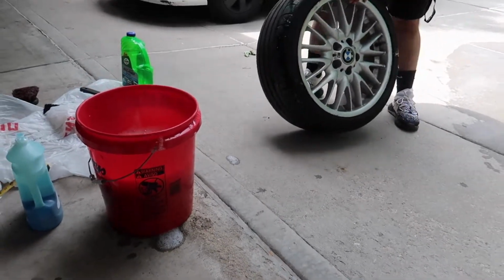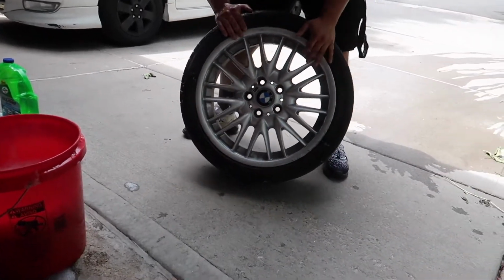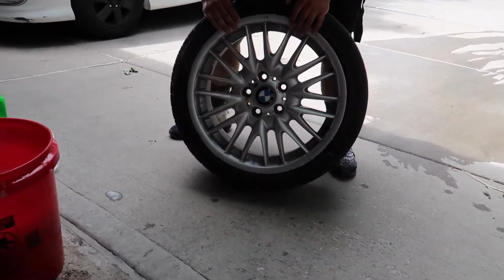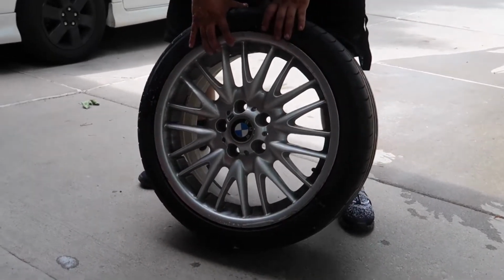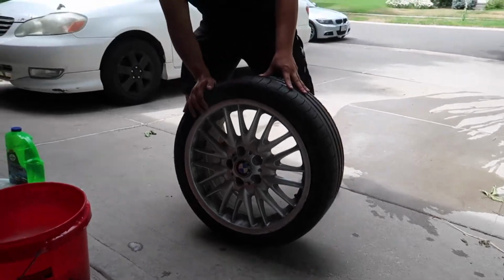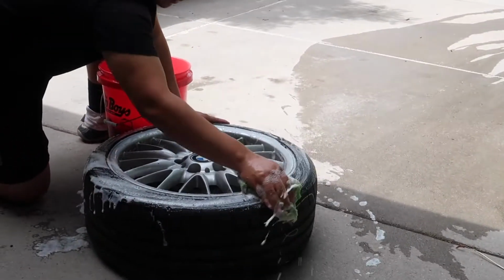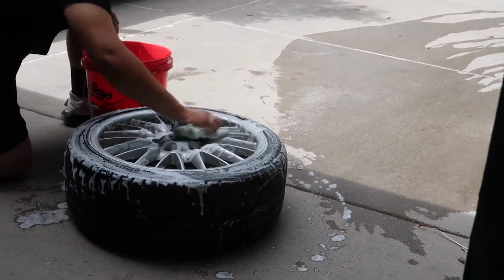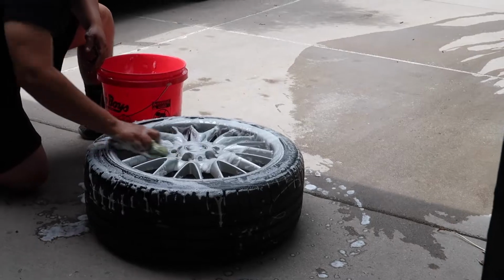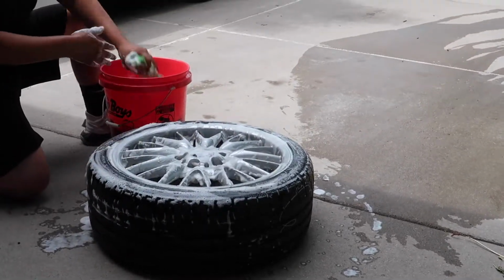So guys, check it out. This is the wheel. About to get started on it. I mean, I'm really happy with these guys. They're Michelin M Sport 18s. They just feel good, guys. But anyways, let's just clean them. Dang, that looks good already. Just cleaning it like that. Man. You see that?